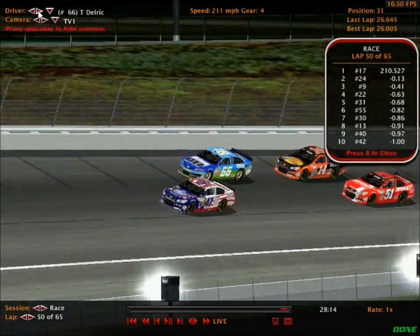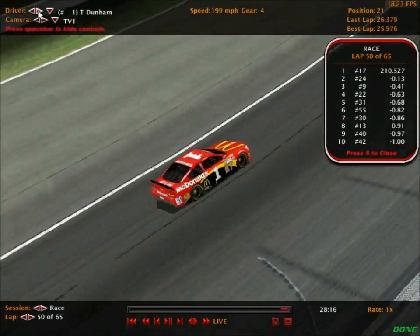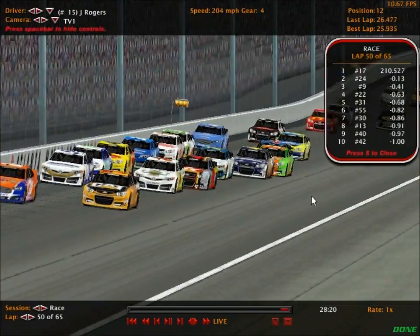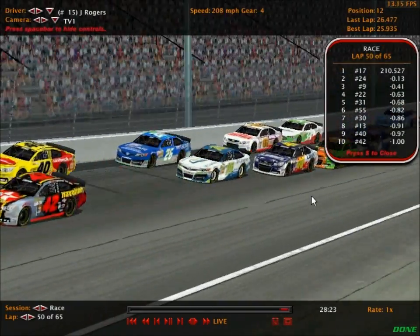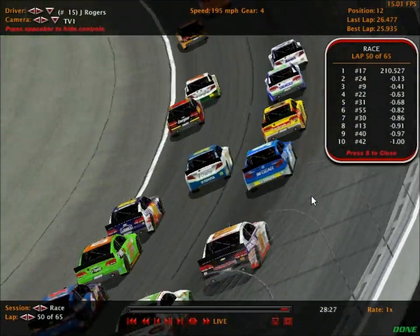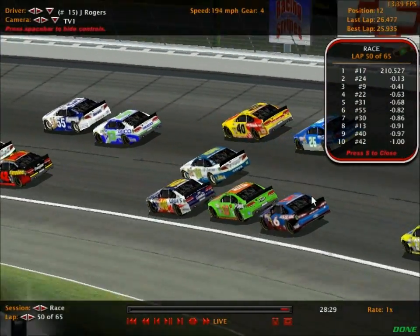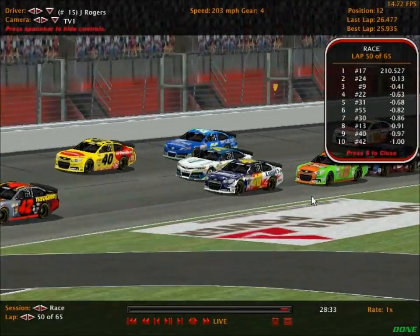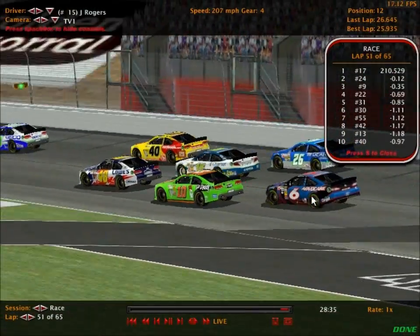The run back to the field will take the long way so you can see where you're at a little bit, as they are just 2 wide all through here. Here's Jake Rogers, maybe looking to get his second win of the season. There's a lot of drivers who want to get their first win of the season and have a good chance of making it in the chase. As he gets shuffled to the middle, he's going to get passed on both lanes, it looks like. Yeah, both lanes are going to pass him here.